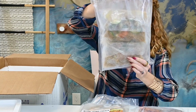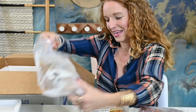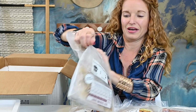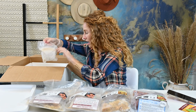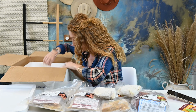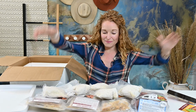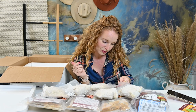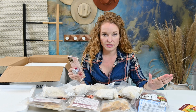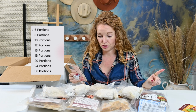The honey garlic chicken. 2 honey garlic chicken. There we go. And then we have bags of rice. 1 bag of rice, 2 bags of rice, 3, 4, 5 bags of rice. And this says, boil in a bag 20 minutes. Boom, done.